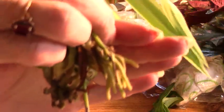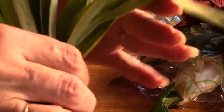Oh, this is the Hawaiian spider. And they got roots on them already. And I'm going to plant this right next to my regular spider plant, which is huge. And they're going to grow in the same room side by side, because that seems to be where they like to be, in my eastern window of my laundry room. Very, very pretty.